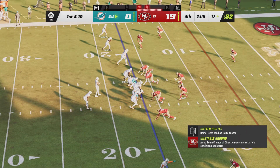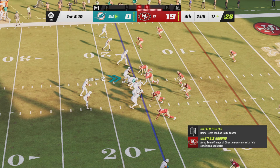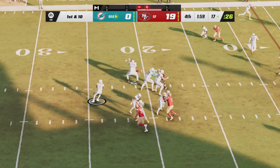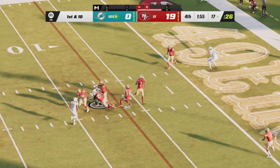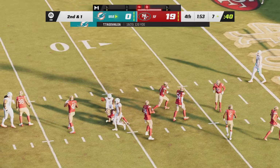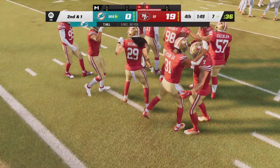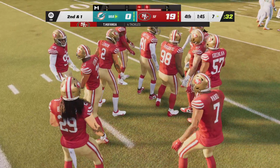So the Dolphins have it as we welcome you back in. So from the 17 now, here's a 1st and 10. Tua setting up shop to throw again. Tyreek Hill's got another one. And here he'll get it down to the 7. So the completion results there in 9 yards. And that'll give him a short yardage situation here for second down.